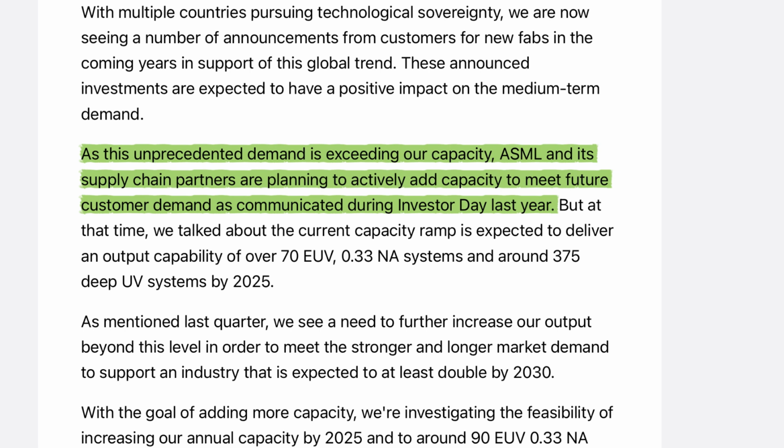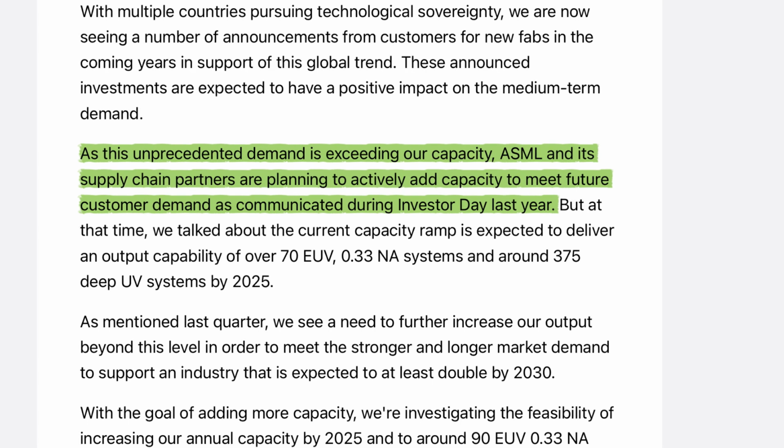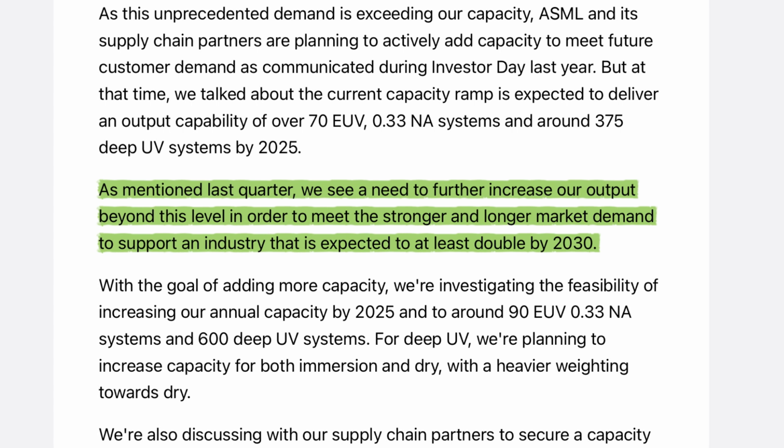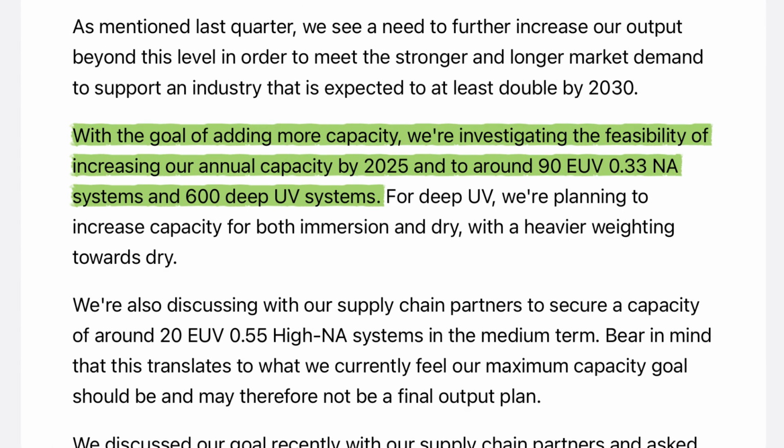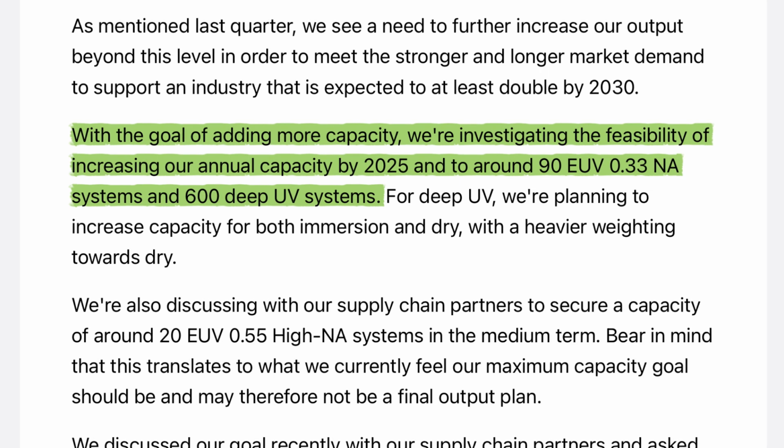Here's the important part that shows ASML is planning to expand its capacity going forward, because ASML's current capacity is not enough to satisfy all the customer orders. "As this unprecedented demand is exceeding our capacity, ASML and supply chain partners are planning to actively add capacity to meet future customer demand, as communicated during Investor Day last year. As mentioned last quarter, we see a need to further increase our output beyond this level in order to meet the stronger and longer market demand to support an industry that is expected to at least double by 2030. With the goal of adding more capacity, we're investigating the feasibility of increasing our annual capacity by 2025 to around 90 EUV 0.33 NA systems and 600 deep UV systems.